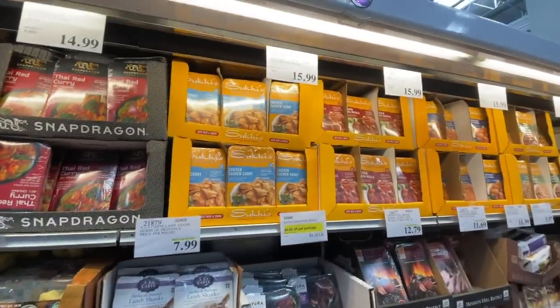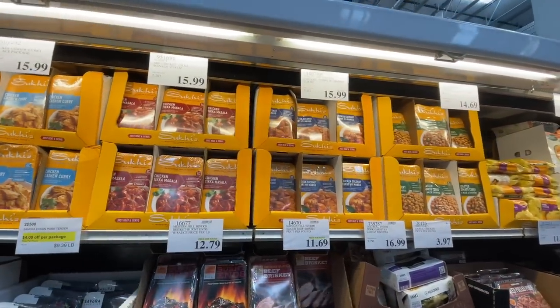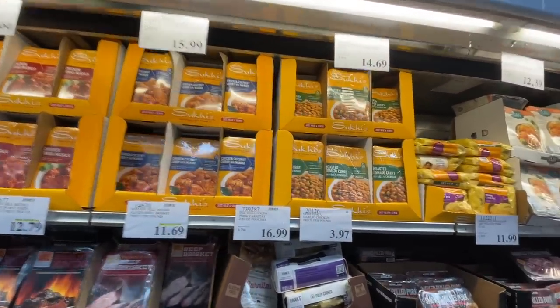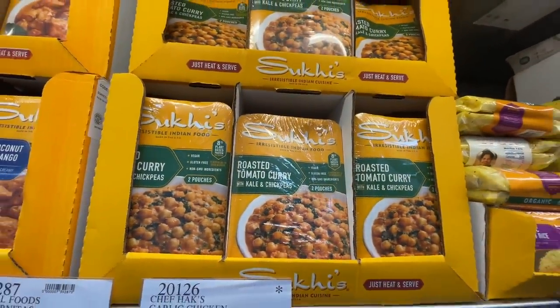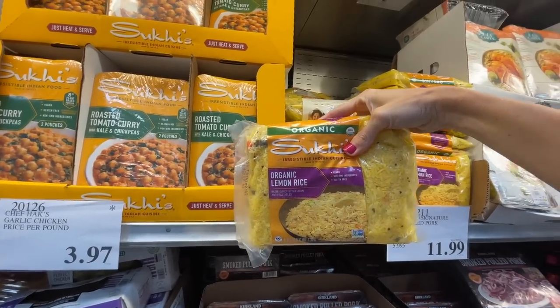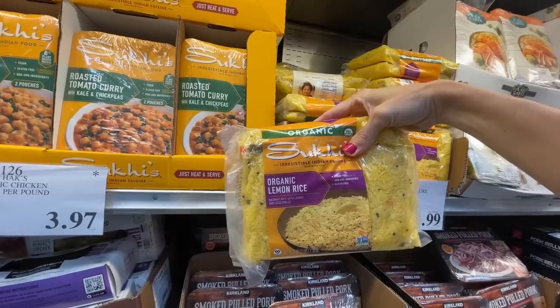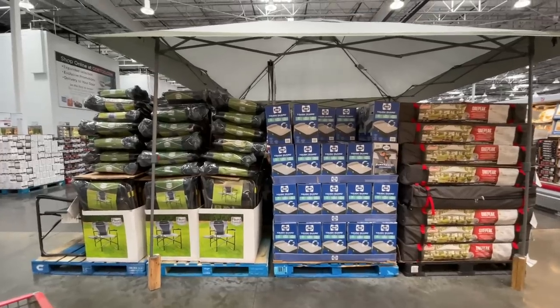Oh, all of these. Cashew chicken curry. Ooh, I can go for some Indian food right now. Coconut curry. Ooh, a roasted tomato curry with kale and chickpeas. Yes, please. And then, what do they have over here? Oh, what is this? I've never seen this before in my life. Lemon rice? $12.39. Interesting. I might pick this up. That's a lot for rice, though. I don't know. I don't know how it's possible, but it is.